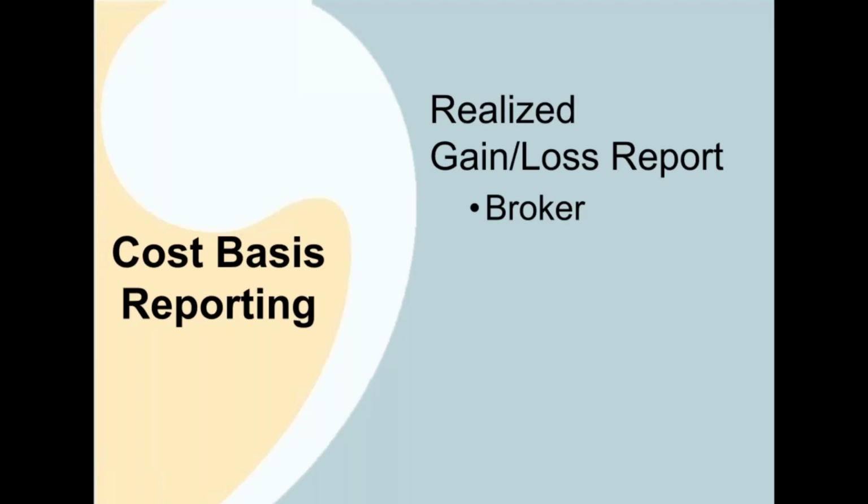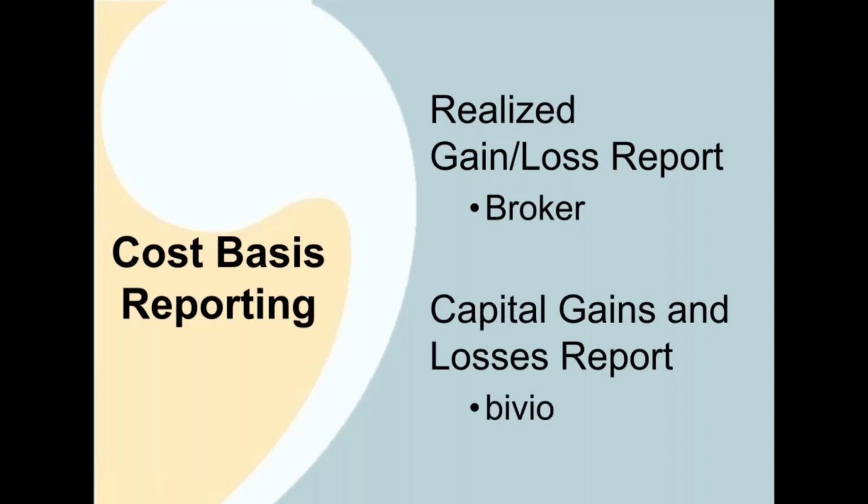Fortunately, you don't have to wait until you get your 1099 to do these checks. You get a report anytime during the year from your broker called a realized gain loss report. You can compare it to the capital gains and losses report in Bivio. The information on both reports should agree.